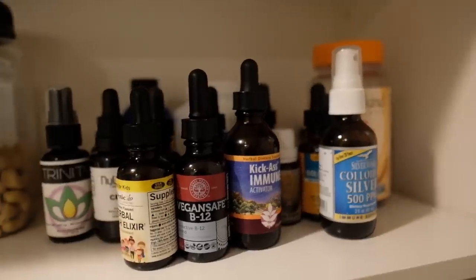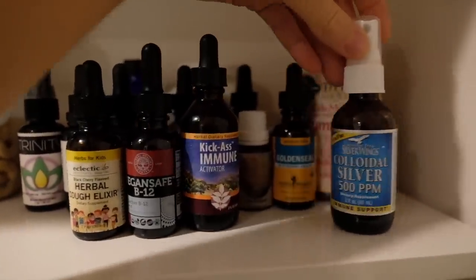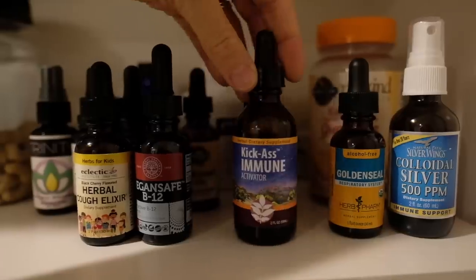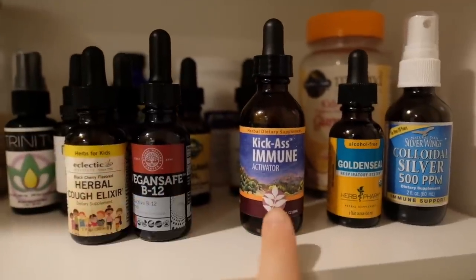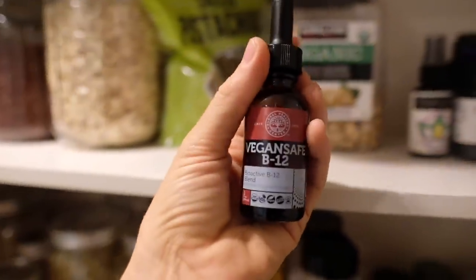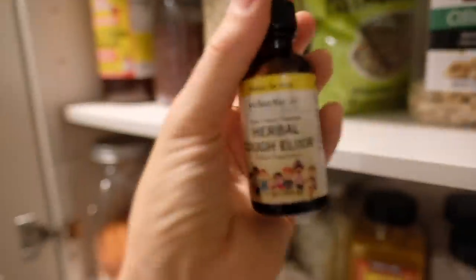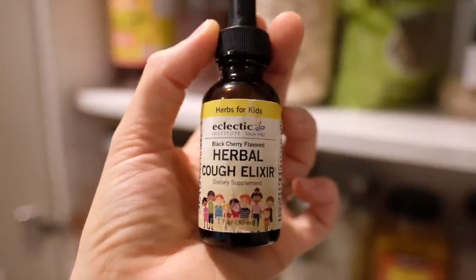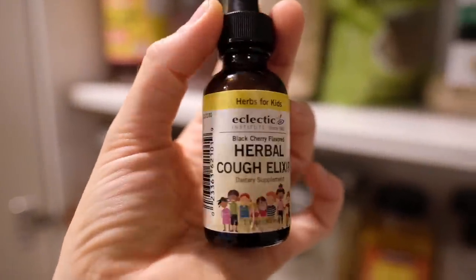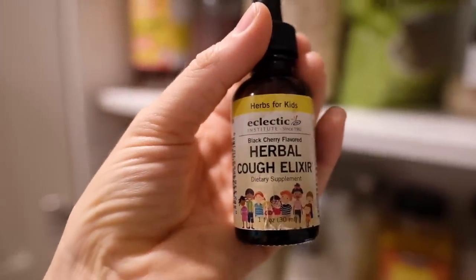Alright, this is just our little supplement area. Where do I even start? Okay, colloidal silver, golden seal, kick-ass immune. This is for any time you feel like a cold coming on. This is our B12 that we take and have been taking for years. Oregano oil, and this is a really awesome herbal cough elixir for kids as soon as you feel like a cough is coming on or some kind of stuffy nose or anything. This is great and the kids love it.